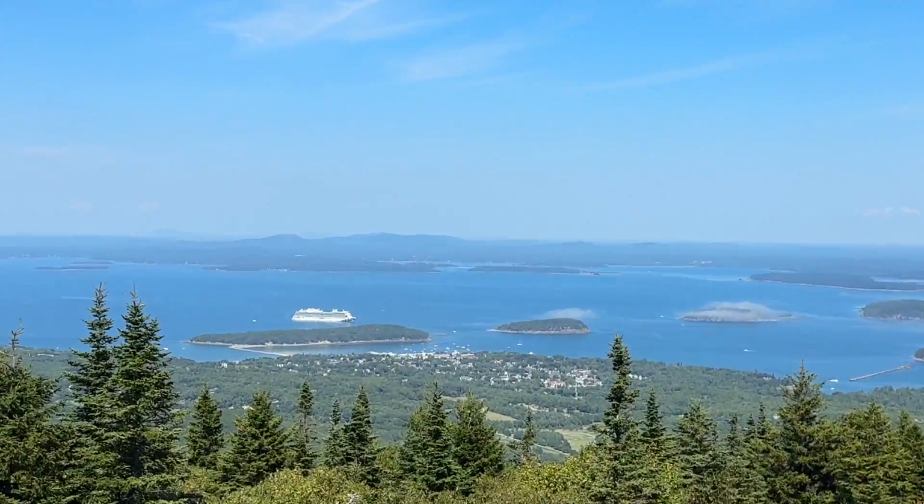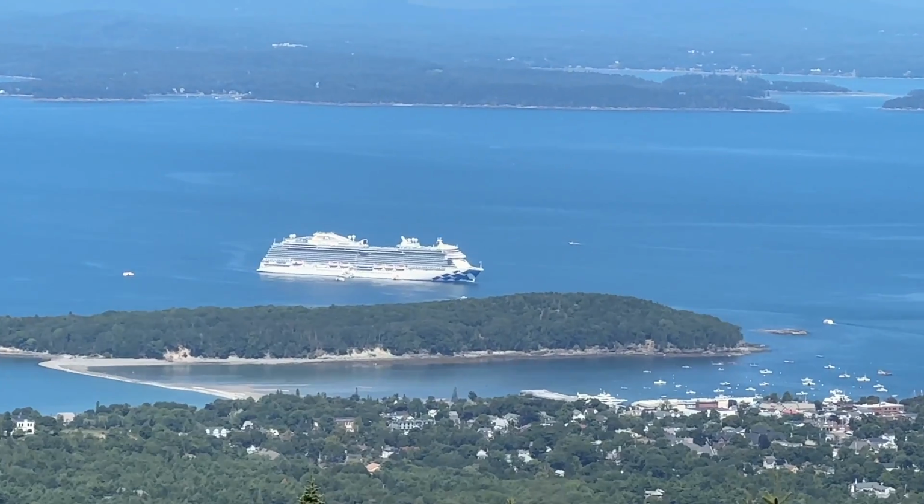I am so excited. This is my first time in a real national park that wasn't a historic mansion, like a real park. So I'm so excited. We're gonna go up and take a look at the view down at Bar Harbor from here, as well as our ship docked out in the waters below. And here's the view. Look at that beautiful ship out there in the harbor.